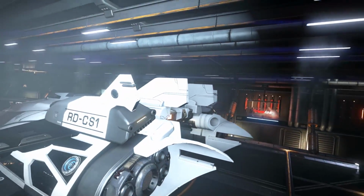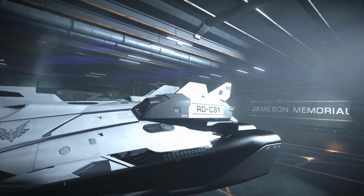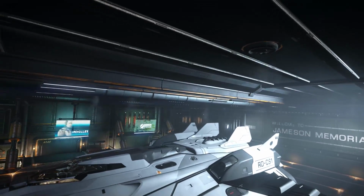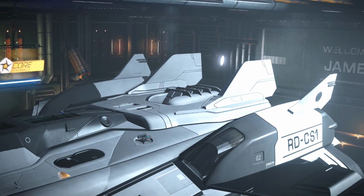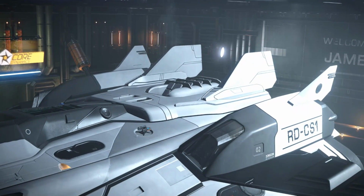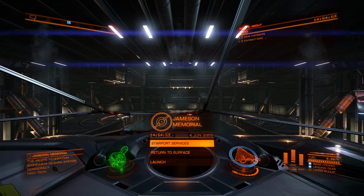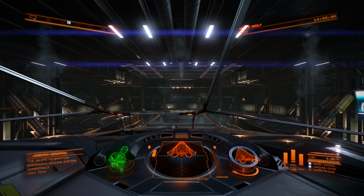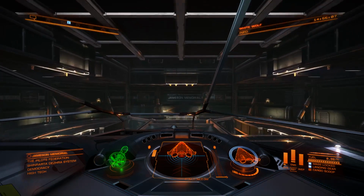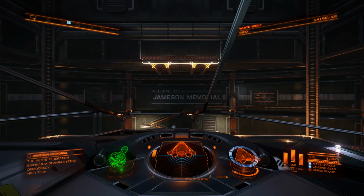Let's see if we can get round here. I don't think we'll get too close in, but we'll try. Okay, so there's your detail. Well, it's alright. It does certainly change the look of the FDL. There's no doubt about that. Let's quickly take the FDL out on a jaunt outside the station and see if we can take a better look at it.